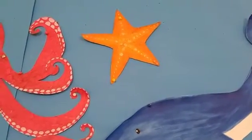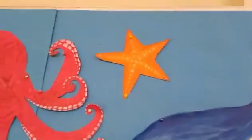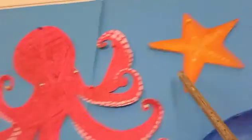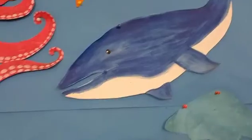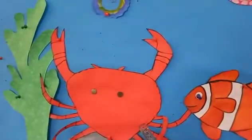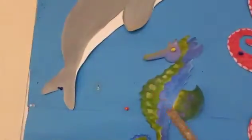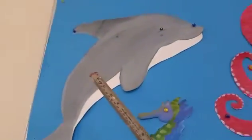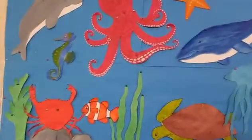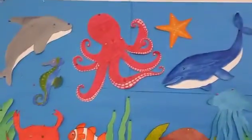Now, children, as we have learned the names of water animals, I will show their pictures also once more. This is a starfish. This is an octopus. This is a blue whale. Then this is a tortoise. This is a fish. This is a crab. Then this is a seahorse. And this is a dolphin. So, can you see these water animals? These are the water animals that we have learnt in the book also.